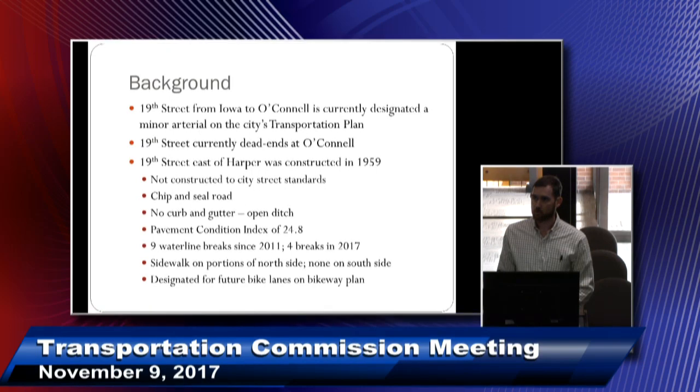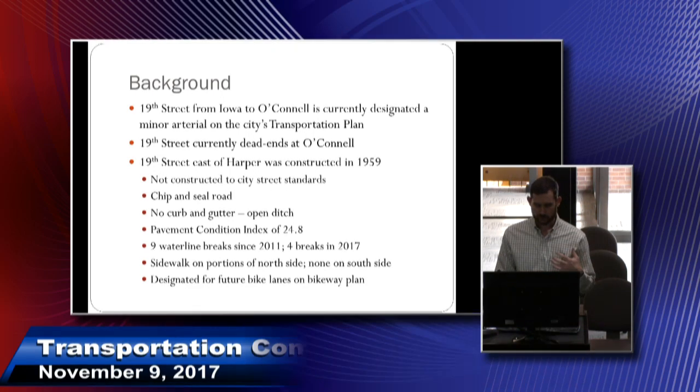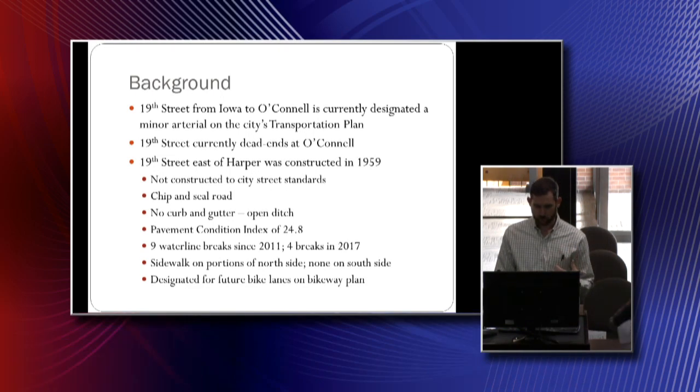So a little bit of background on 19th Street. From Iowa to O'Connell, it is currently designated as a minor arterial on our city's transportation plan. Currently, 19th Street dead ends at O'Connell. 19th Street east of Harper was originally constructed in 1959. It was constructed to more county road standards and not city street standards. It's a chip and seal road.